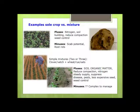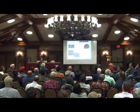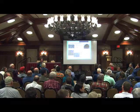Clover or a vetch with a wheat, rye, and oats is a combination that's been used for many years and it's very reliable. But a lot of times what I see being sold for mixtures is 10, 15 species, cocktails. Has anyone tried these? Okay, what was your experience? How many species came up? Did you go out and look at it after you planted? Pretty decently came up.